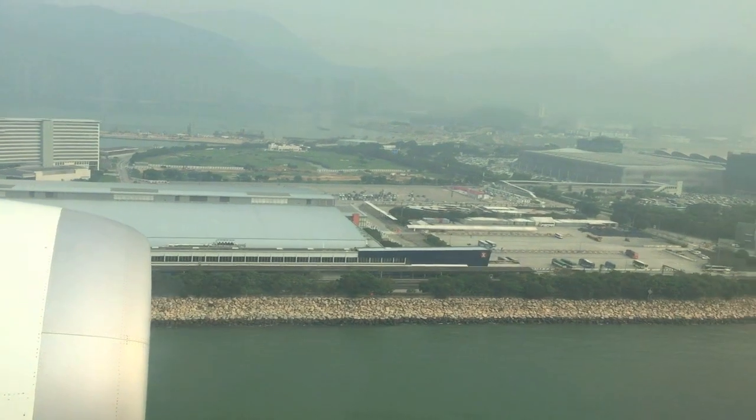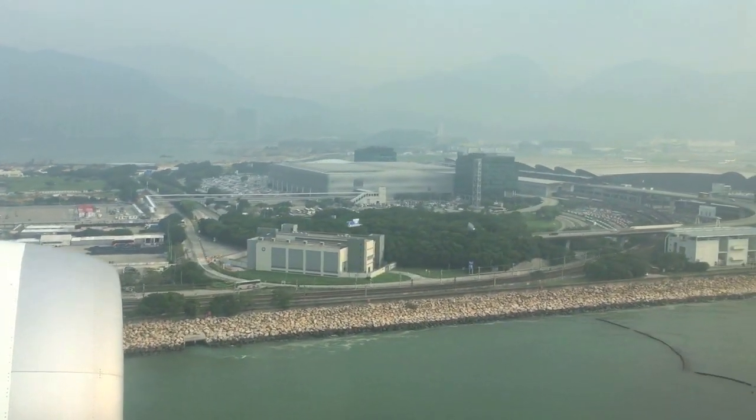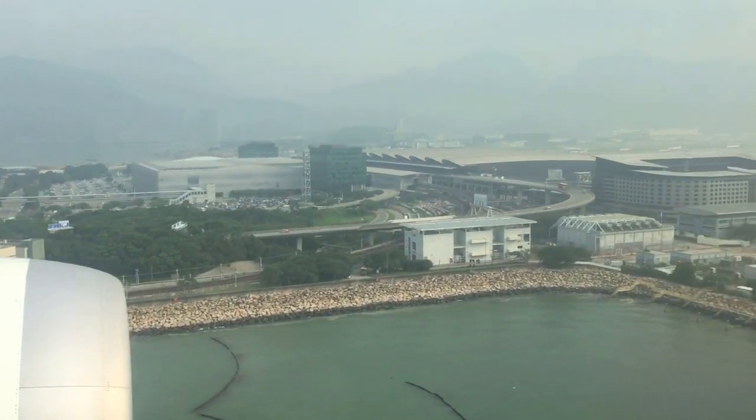Hey, so I went on a quick trip out to Hong Kong and let me tell you, I ate a lot of good foods. And so here I am landing at Hong Kong International Airport, and immediately after checking into my hotel, I decided to go get some quick dinner before calling it a night because I was really tired.